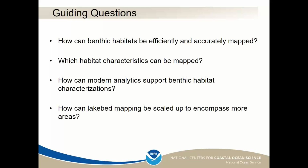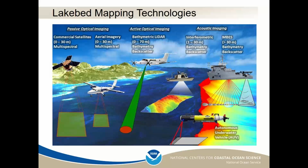There are many different technologies one can use to map the shape, texture of the lakebed, as well as distributions of many benthic species. All of the technologies shown on the slide here use light or sound waves to remotely sense the lakebed. The fact that they are remote allows them to see a larger perspective and therefore gain survey efficiency compared to more in situ observations. We focused on using LiDAR, multibeam echo sounders, and side scan sonar systems because of the depths we work in.